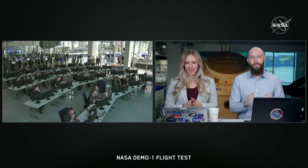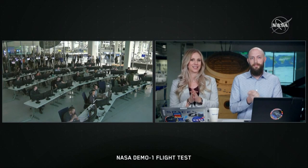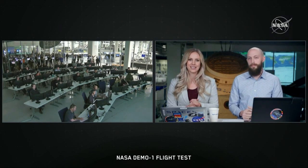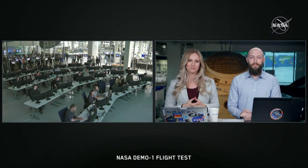So like we said, this will last about 15 minutes. So deorbit burn has begun. At this point, Dragon has begun to re-enter the Earth's atmosphere. It's going to get a little toasty, but we're excited for this to happen, as it is the next step, the next milestone in its journey home.